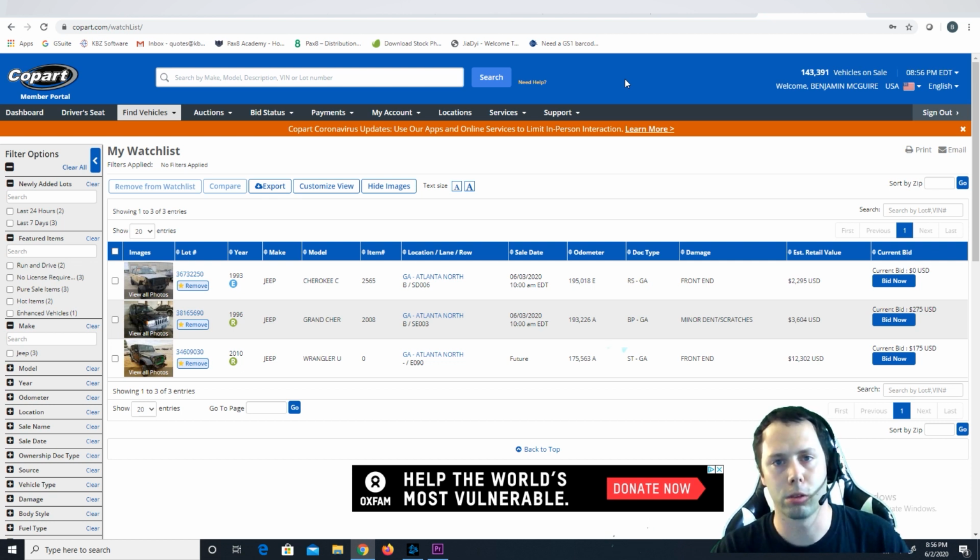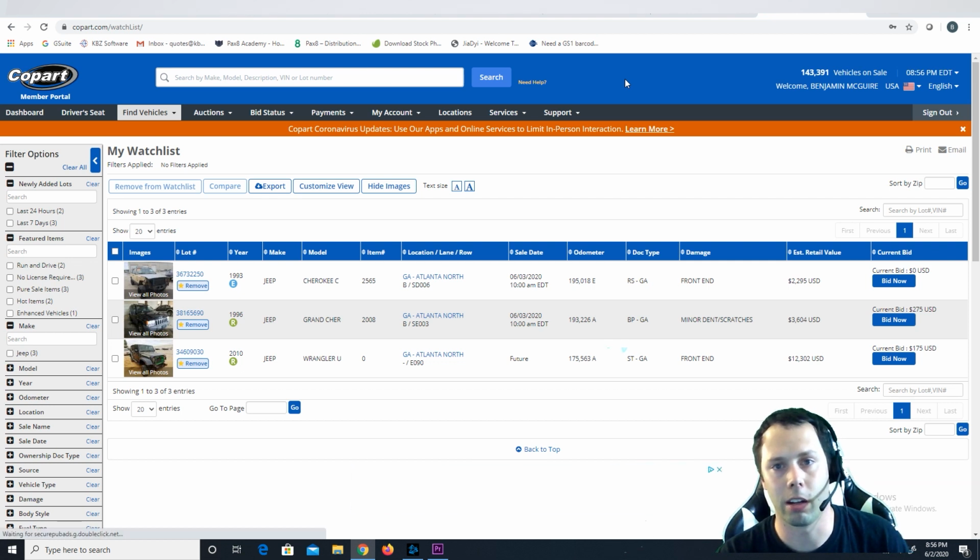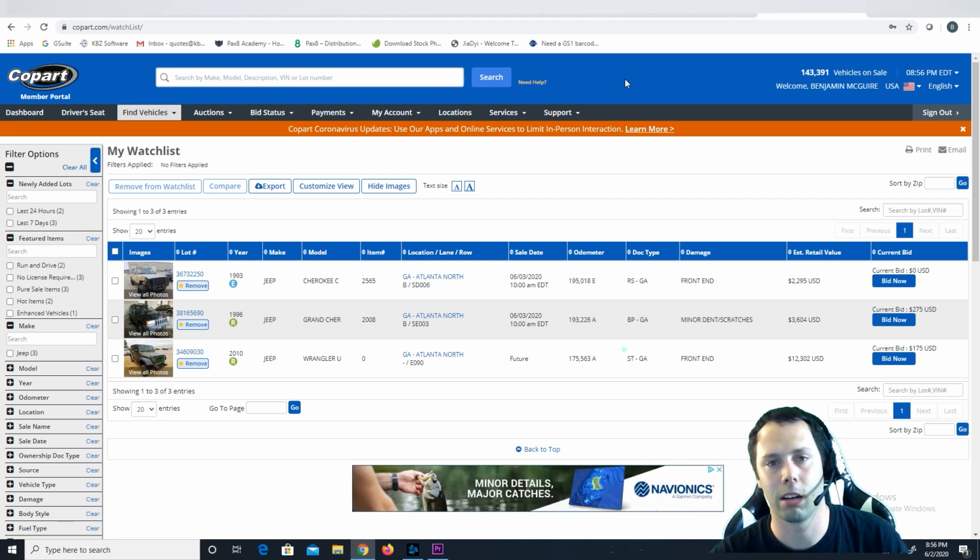Just know the rules, know what you can and can't bid on. Copart will tell you, yeah, you can't bid on this, you don't have a license, so they keep you from doing that. But they'll never stop you from clicking on a bid, so just know that if you click on it, that's binding. That's something else to keep in mind, as well as your buying power and methods of payment, unsecured and secured.